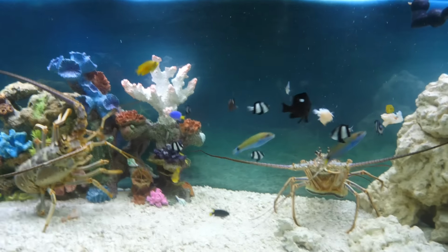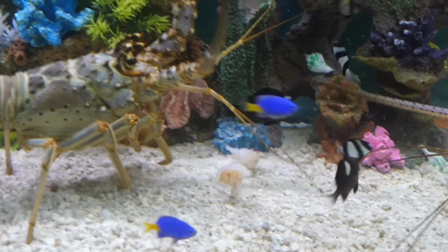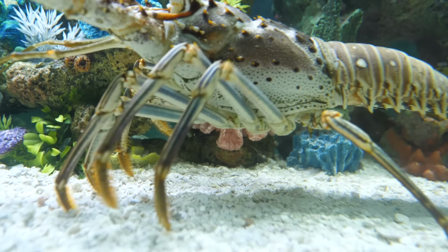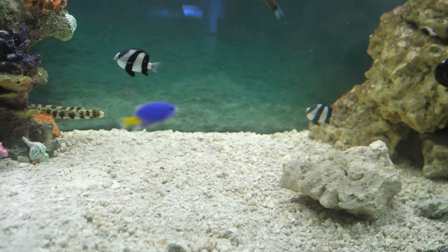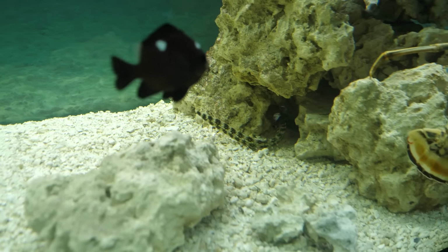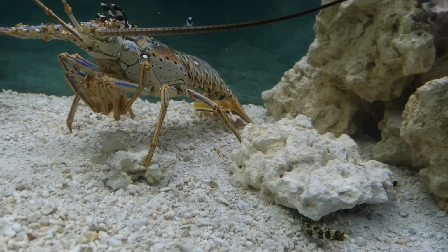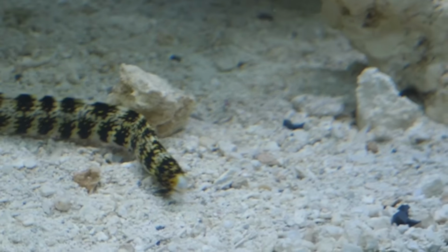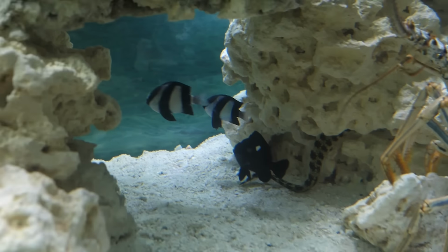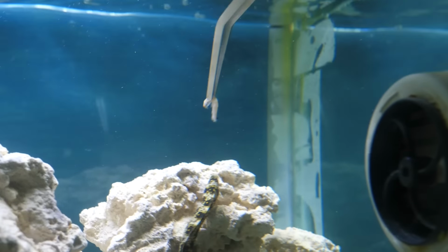Over the next couple days, the lobsters continue to eat massive amounts of shrimp. But something I started to notice is the snowflake moray eel, who I actually ended up naming Lentil, didn't get very much food for himself, and he started to act really hungry. It looked like he was on a great quest to find food, and he looked in every single little corner of the tank, but the lobsters had already got into all the shrimp.